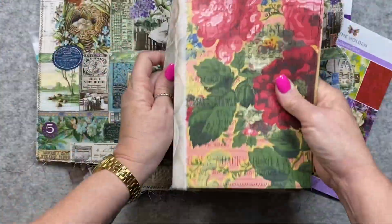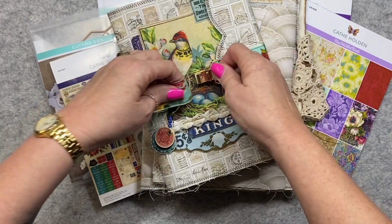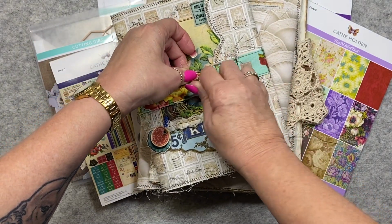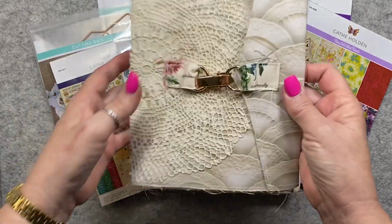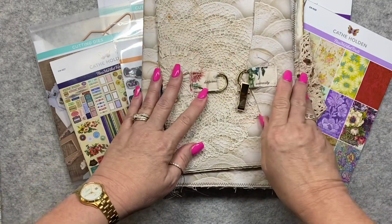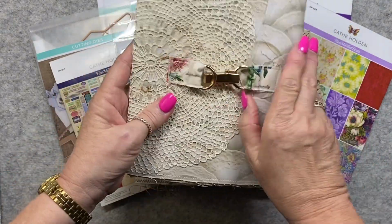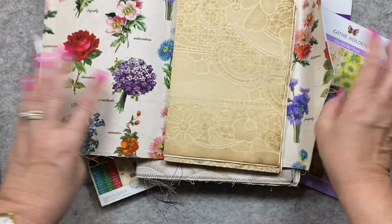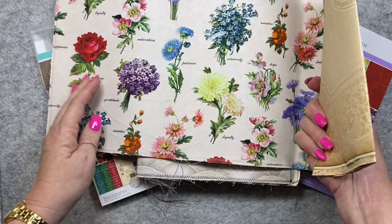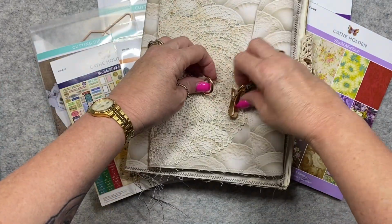There's that beautiful paper. So I haven't gotten any further with that one, so that's why I'm keen to get in and play. So before I probably start the next one, this is another one that I've got here that I've started. Fairly plain cover with a doily, really fine doily. And this one has got next to nothing in the signature yet, so I'm still to put that together.